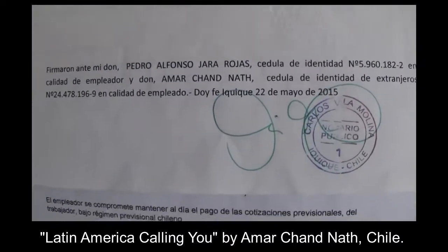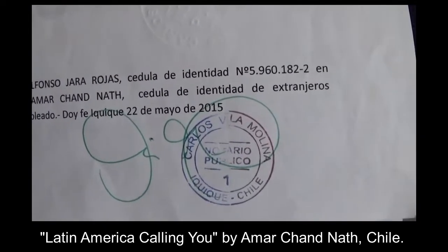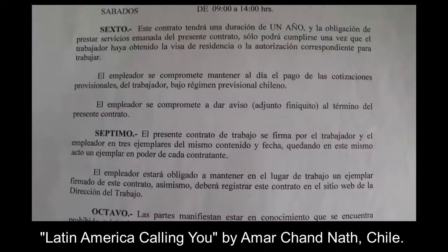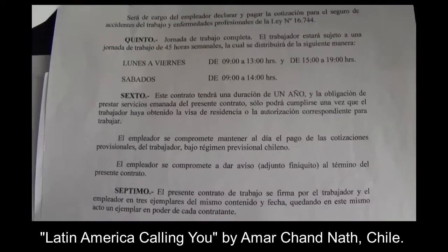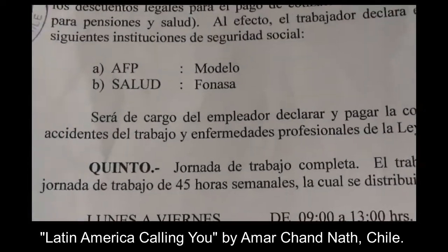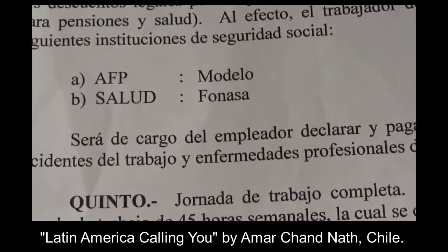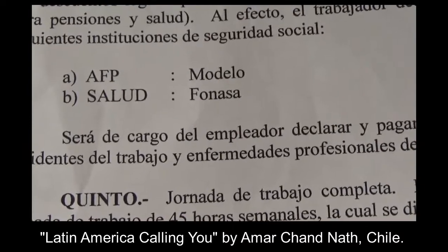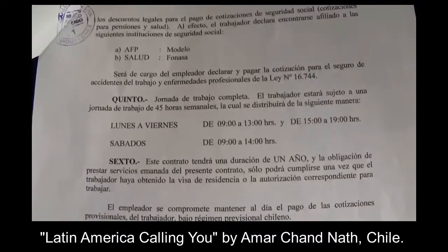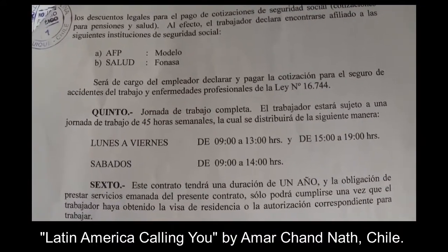And below you see the contract was attested or legalized in front of a notary public in the office of a notary. So there are the 8 points. That means they have to specify all the points that were established by the Chilean government. Nobody can change it. And one thing, you see AFP, Modelo Salud Fonasa. That means this is the pension and the medical insurance. These two things must be done. Without the insurance and health insurance, nobody can get the visa.